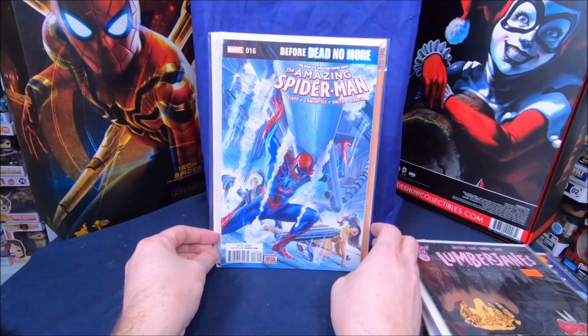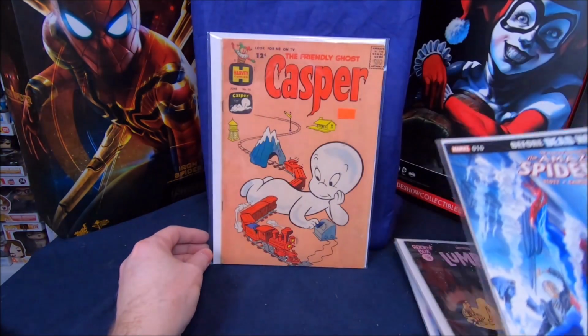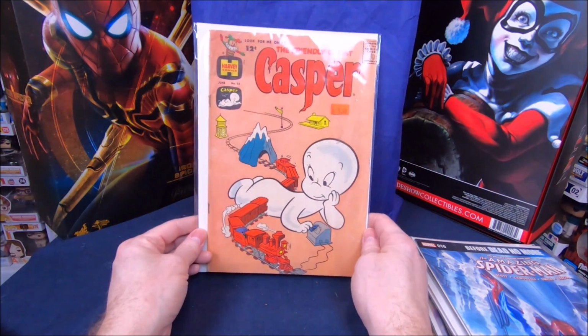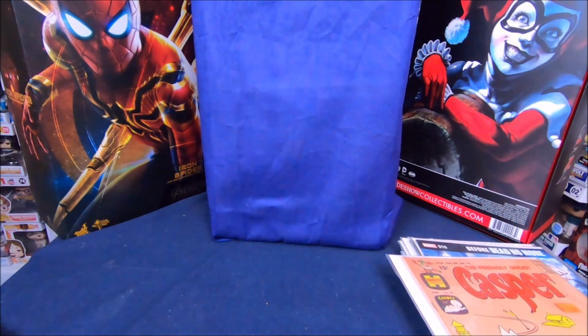This one, the cool kid bought for cover price. He really wanted it. So Amazing Spider-Man number 16. I bought one older comic. We had Casper number 58 for $5. I don't know if $5 is the greatest deal on this comic book, but I love Casper, so I figured I'd grab it. And then, so I had that whole stack.